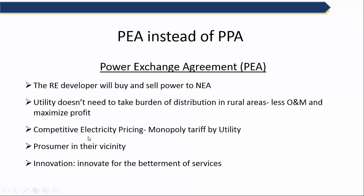If your utility is only supplying electricity to the rural community, the price may be a monopoly price. If you are also a power distributor in the village, there will definitely be competitive electricity pricing, and you can set your price according to your levelized cost of energy and your profit. And prosumer, producer as well as consumer, kinds of things will happen in the vicinity. Sometimes we have seen that if there is an outage in the distribution system, it may take around one or two days to revive it. If there is a power distributor in the village itself, they will definitely be looking to export their generated energy all the time. So they will manage all the distribution lines, and they will always be looking for the betterment of the distribution service.